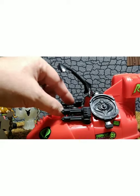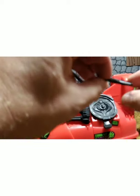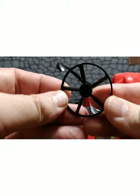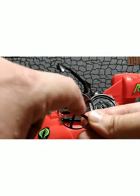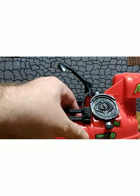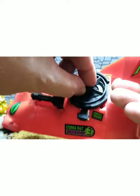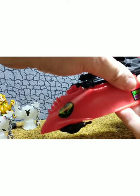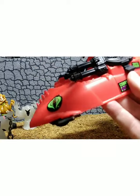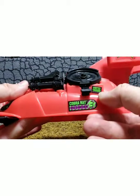So first and foremost, let's go ahead and look at the gimmick. It came with two of these discs, and you could see here there are some slots that you're supposed to line up over the disc launcher, and that is a nice little detail, that Cobra emblem inside there. And you wind it up, and when you get enough force behind it, you press the release button and these discs will shoot out. Pretty fun gimmick on that. It says Vortex Trigger on it.